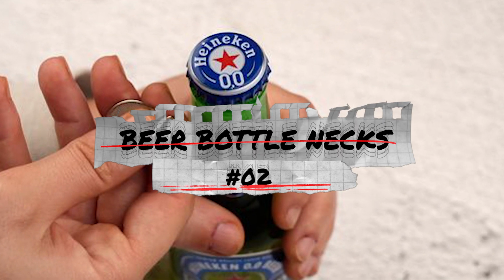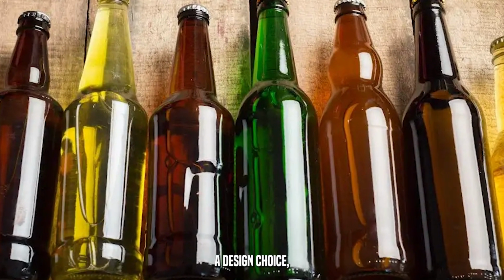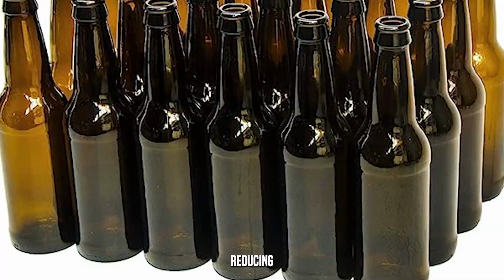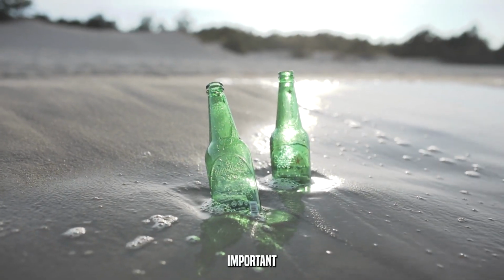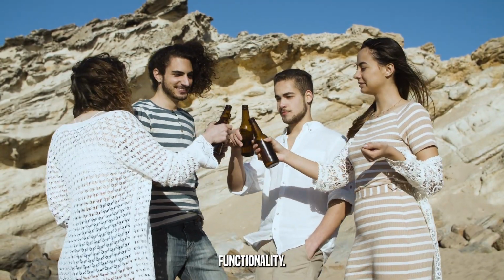Beer bottlenecks. The elongated shape of beer bottlenecks is not just a design choice, but serves several important purposes. Firstly, it makes pouring beer easier and more controlled, reducing the chances of spills and overflow. The elongated neck also helps in creating and maintaining a proper head of foam, which is an important characteristic of many beer styles. But there's more to it than just functionality.